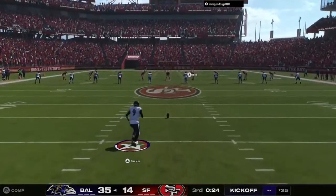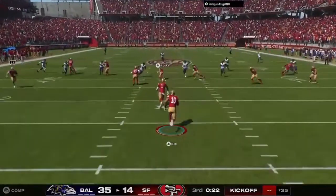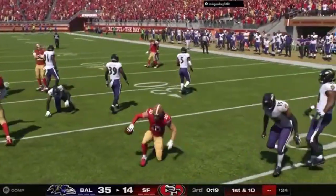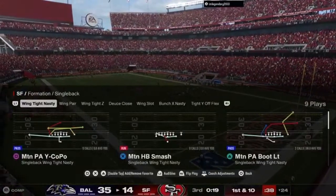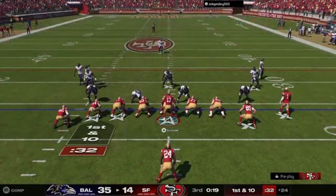Tucker now to kick it away following the touchdown. And he brings us out past the 20 to the 24. The San Francisco offense ready to start their next drive.